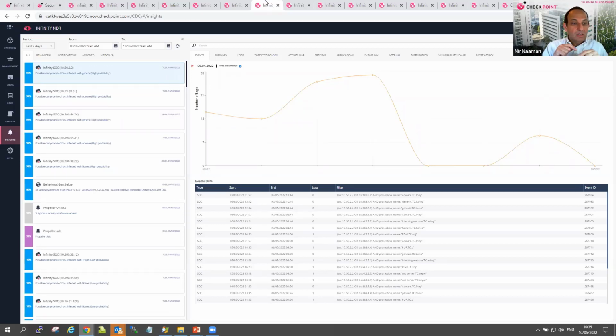What InfinitySOC does is it prioritizes detections. It relies on the NDR sensor to send the telemetry. And then it says, this event is important, this event is important, and it gives it a probability. What you can see here on the bottom is our interpretation of the InfinitySOC events that you can see on the InfinitySOC portal, converted into an NDR filter.